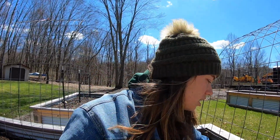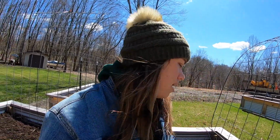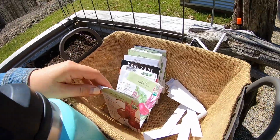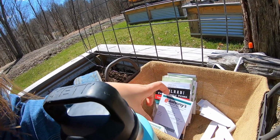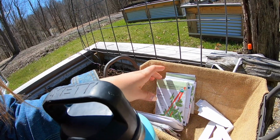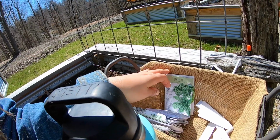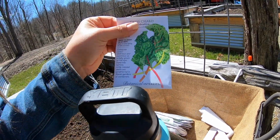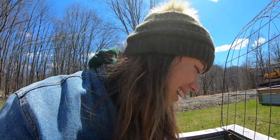I have some different seeds here that I'm going to be planting. Let's see, we have my little basket here. So I have some beets, carrots, kale, kohlrabi, lettuce, some snap peas, some sugar peas, some radishes, some rutabagas, some spinach, and some Swiss chard. I'm really excited to put this in here because if it does come up before we move, I get to see it. I'm just excited to plant in general, honestly.